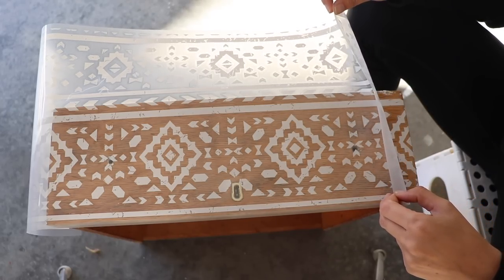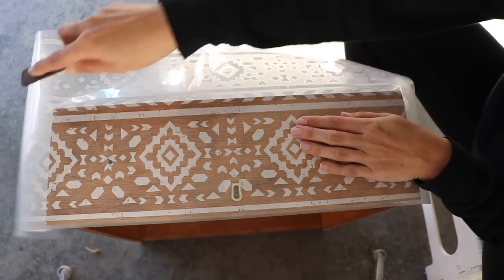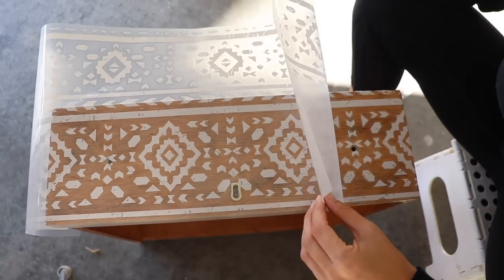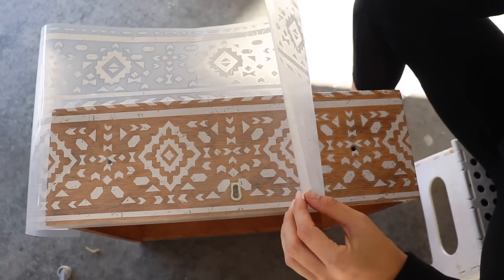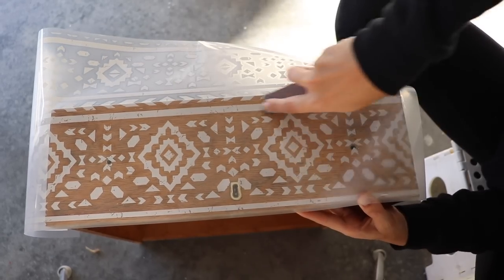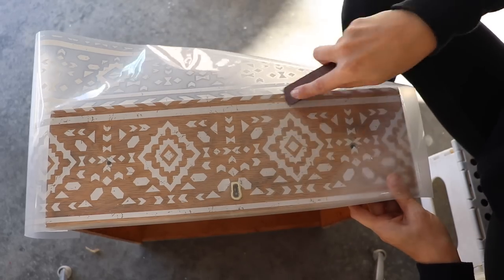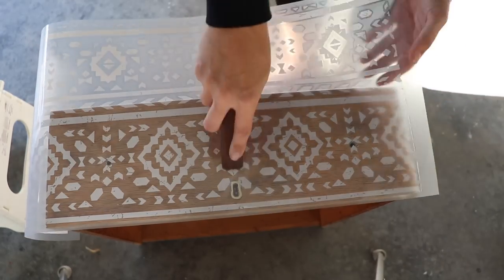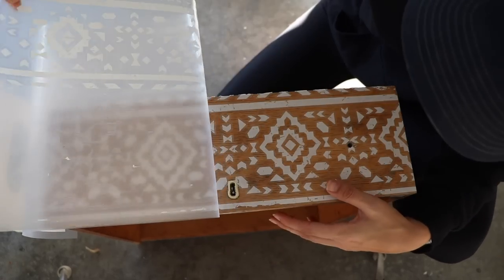So it was sticking a little bit more to my transfer paper than I would have liked, but I actually liked that it was distressing it even further than what the actual print was. The print is a little bit distressed anyways, but it was getting more distressed by some of the pieces sticking and not sticking. And because this piece is so rustic, I was actually loving the way that was looking.